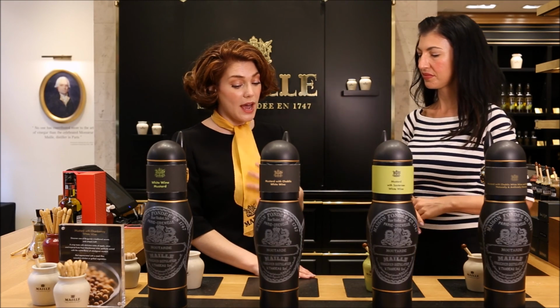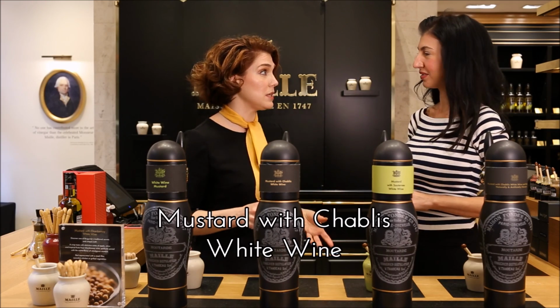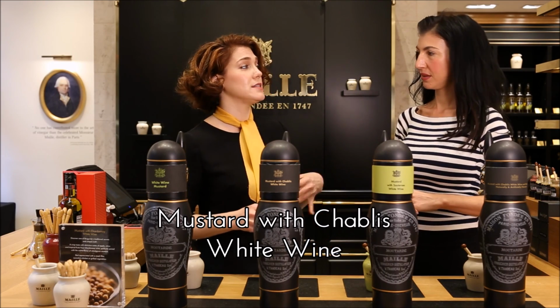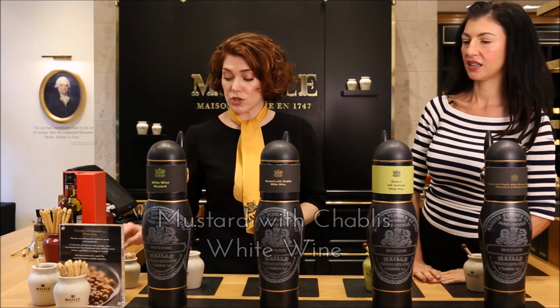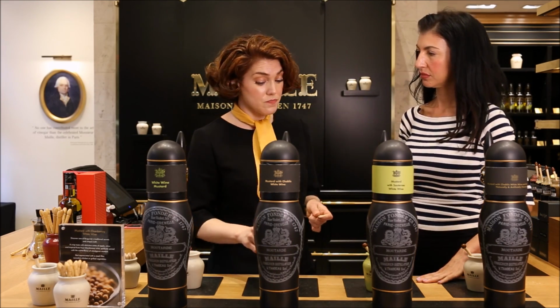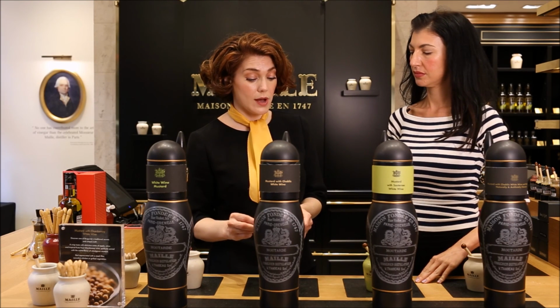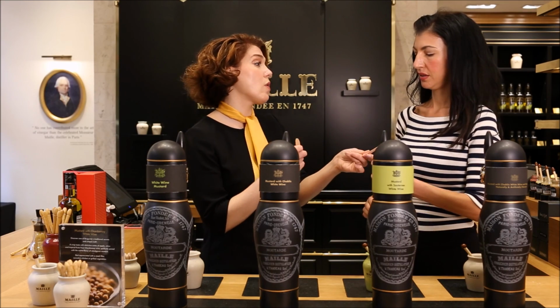So next we have what I describe as the little black dress of mustards. It is Chablis, so it's a little bit more refined. It's a much softer taste. It has a little bit of a citrus tone to it and is a great pairing for chicken. Also a great pairing for lamb as well. Even a vinaigrette, so you can't go wrong with Chablis.